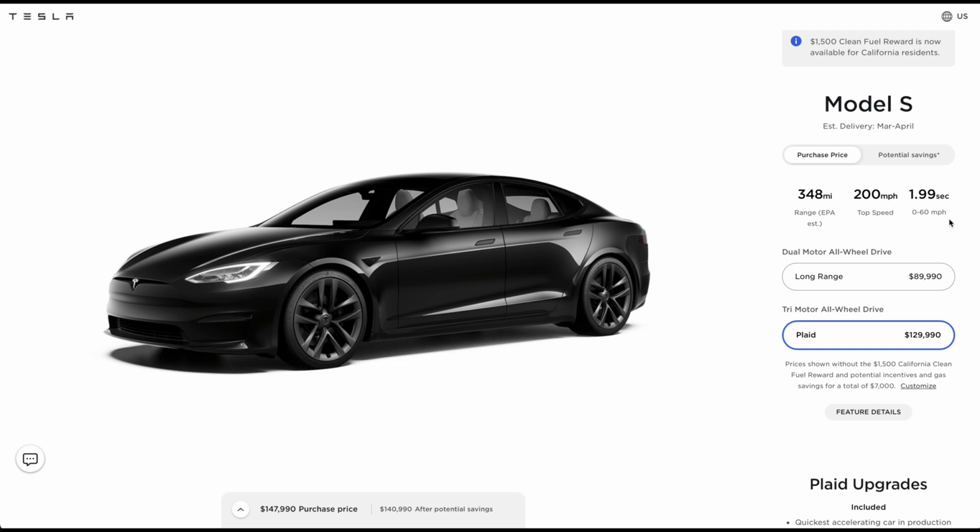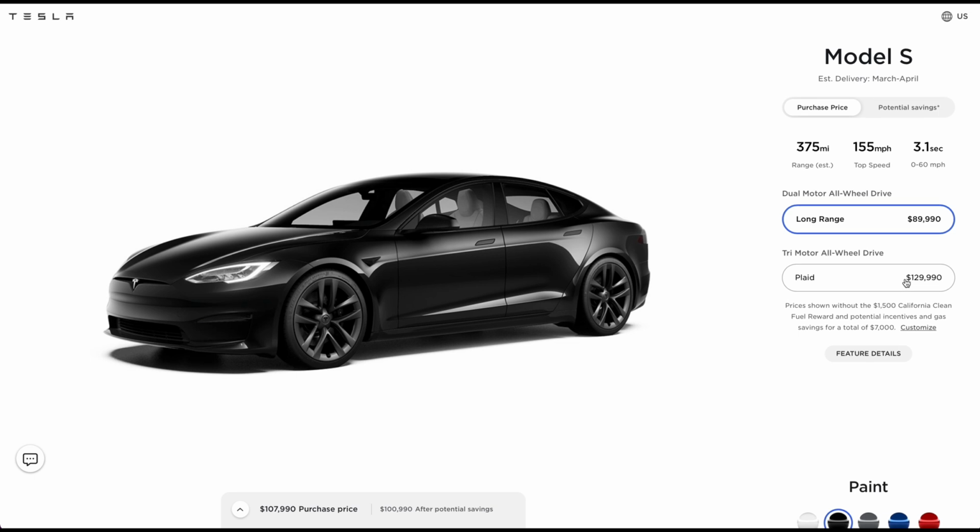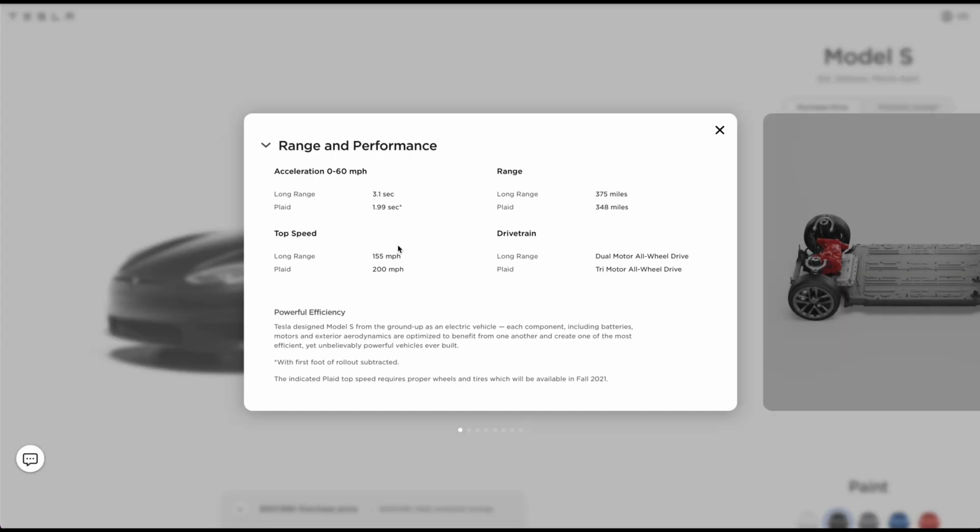Pretty amazing there. But again, we'll go ahead and keep it on the long range. Another thing I highly recommend doing is looking at any potential savings that you have as well, and then click on feature details. This is kind of nice to just get a comparison of the acceleration of it, the range. You can compare long range versus Plaid here on the acceleration and top speed as well, which is really nice to be able to look at.